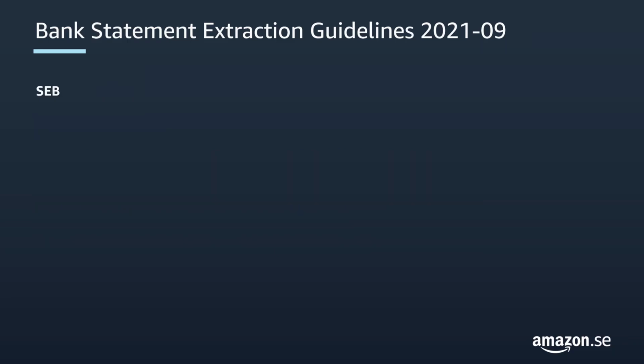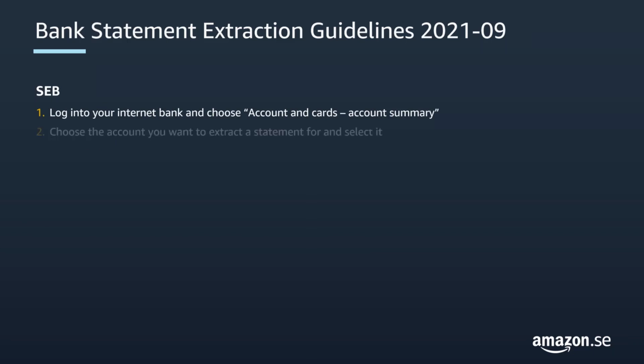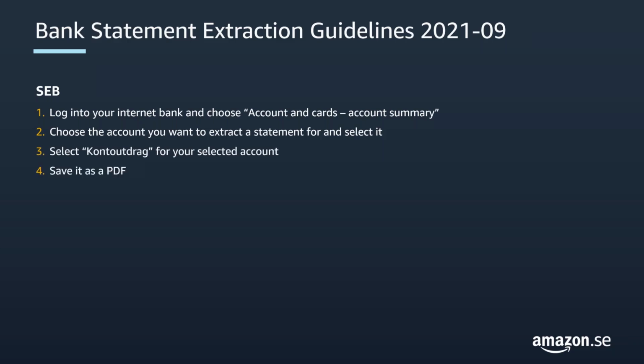And finally, SEB. Log into your internet bank and choose Account and Cards, Account Summary. Choose the account you want to extract a statement for and select it. Select Kontoutdrag for your selected account. Save it as PDF. Upload PDF under Additional Documents in Seller Central.